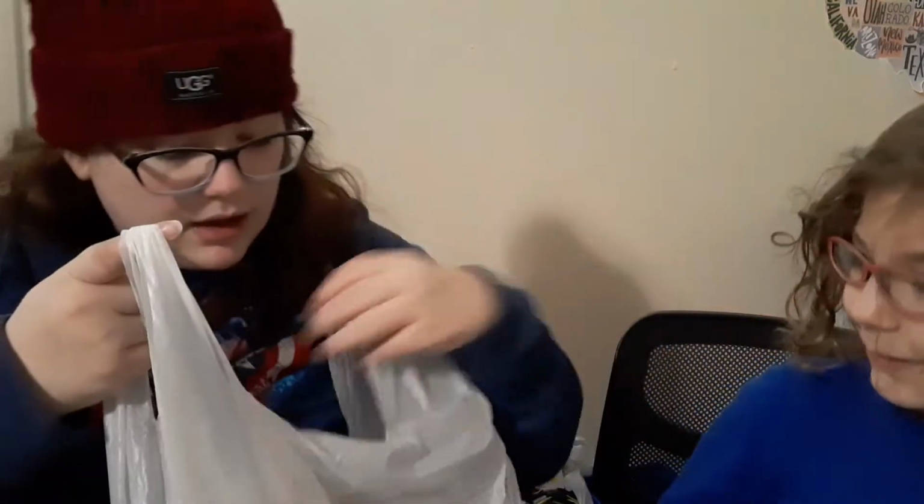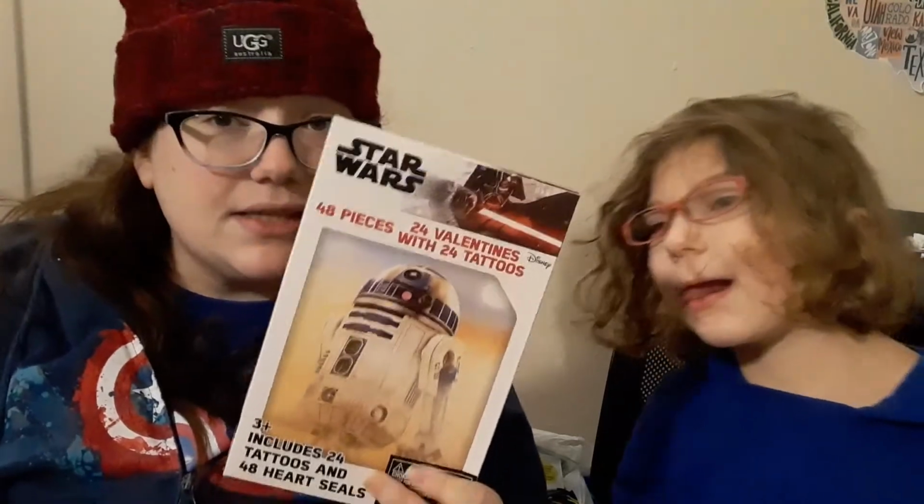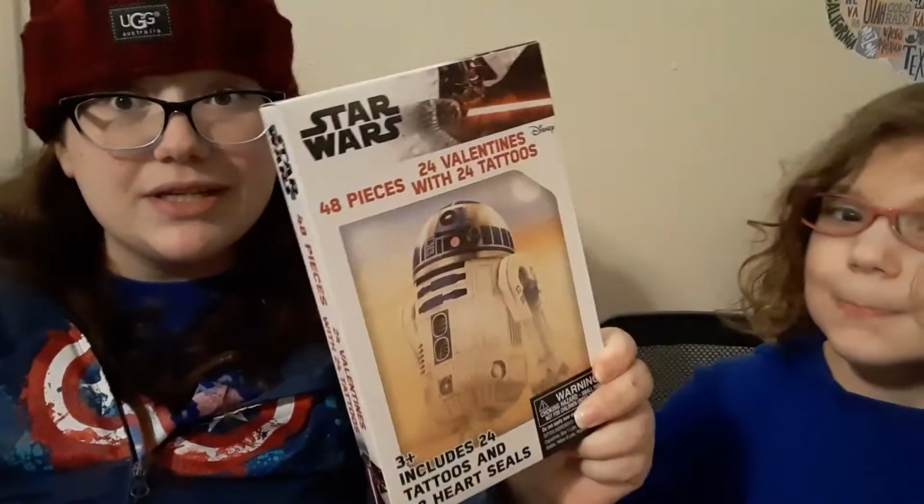So the last bag, and it's kind of a small bag, is just Valentine's. I picked up a box of the Star Wars Valentine's. When you pick up Valentine's from Dollar Tree, they're usually from the previous year, but I was fine with that. These are still very, very cool. They have 48 pieces, 24 Valentine's and 24 tattoos. So I thought that was really cool.